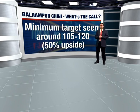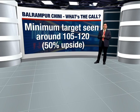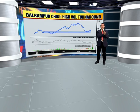So, given the current situation, these are two stocks. Of course, the target for GSFC is across a 2-year time frame. It is not immediate, and even for BALRAMPUR CHINI, I think it will take several months before these targets are achieved. But then these are two stocks which are being supported fundamentally as well as technically at the moment.